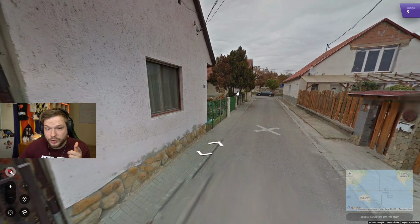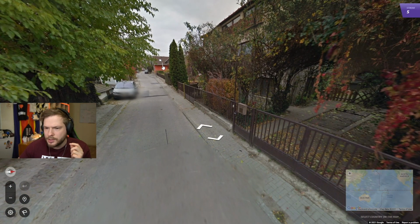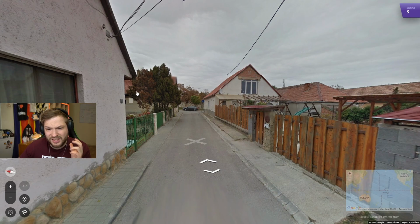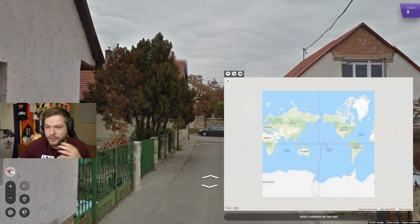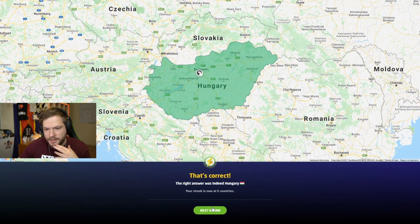In Poland, you do too. But again, in Poland, the holes will be a little bit smaller. So I would think that this is Hungary. And also, some of the trees are losing their leaves. It's autumn. In Hungary, you do sometimes see autumn, winter coverage. So let's go Hungary. Nice.